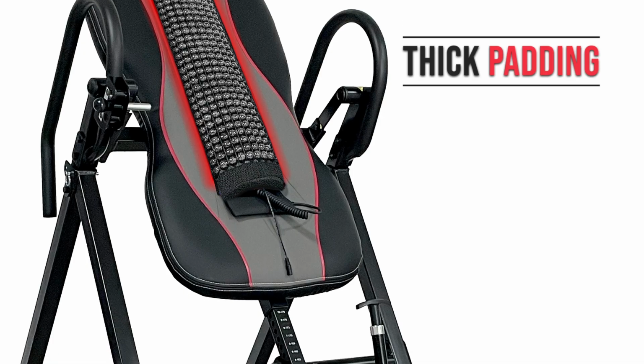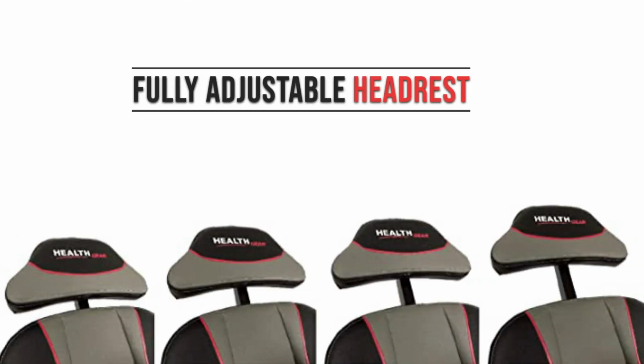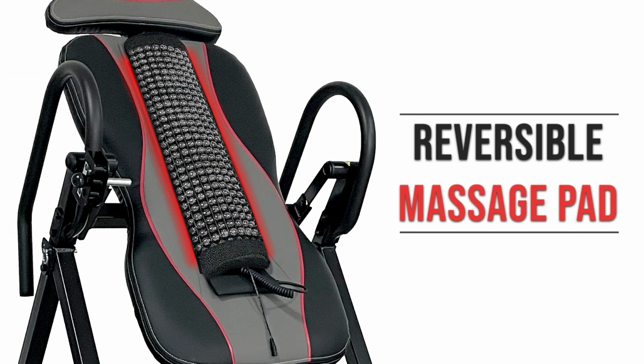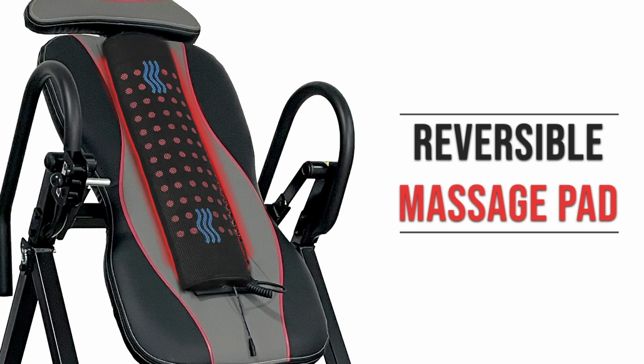Thick, bolstered padding with a fully adjustable headrest pad offers the highest level of comfort and support for men and women of all ages. Easy to use, secure ankle adjustment system. Our new patented massage pad provides ultimate comfort and back massage.